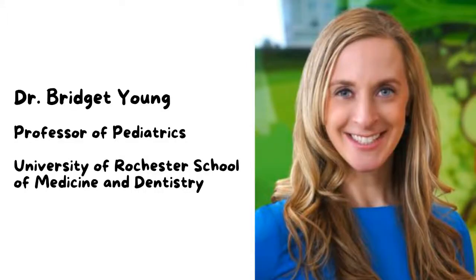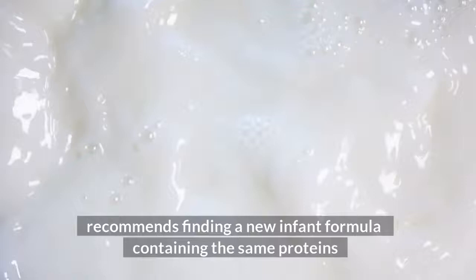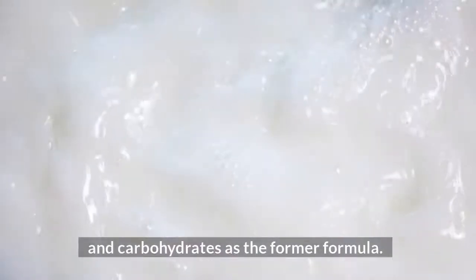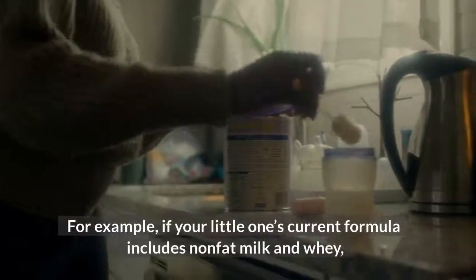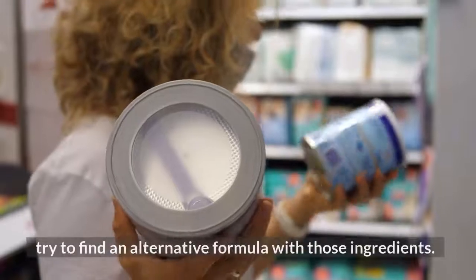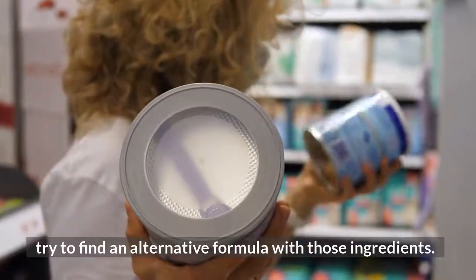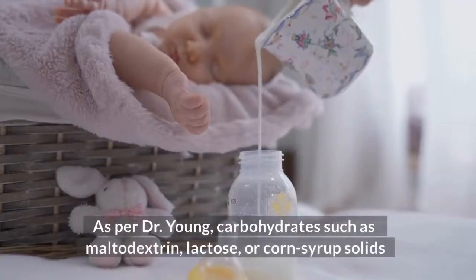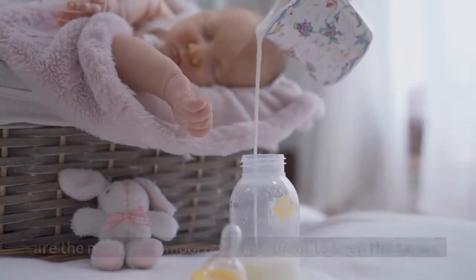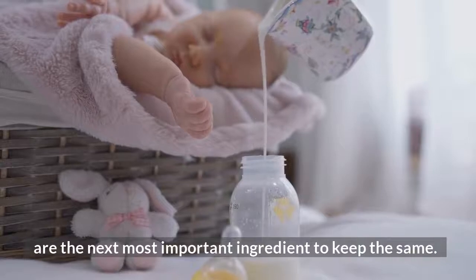If aiming for a seamless transition, Dr. Bridget Young, a professor of pediatrics at the University of Rochester School of Medicine and Dentistry, recommends finding a new infant formula containing the same proteins and carbohydrates as the former formula. For example, if your little one's current formula includes non-fat milk and whey, try to find an alternative formula with those ingredients. As per Dr. Young, carbohydrates such as maltodextrin, lactose, or corn syrup solids are the next most important ingredient to keep the same.